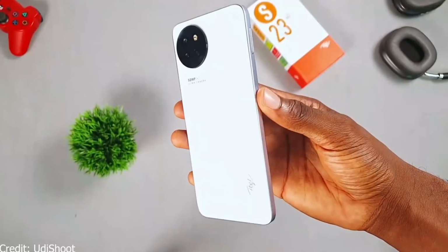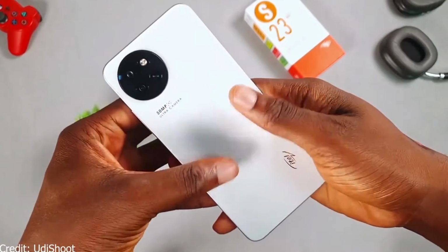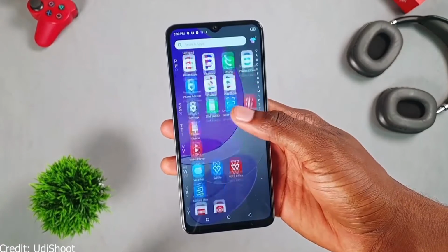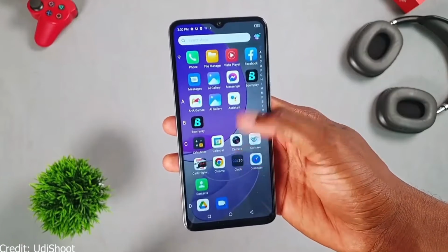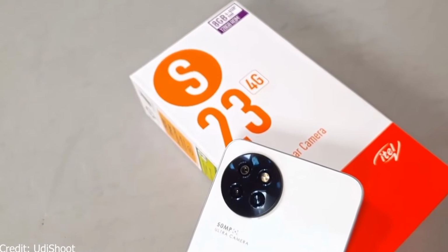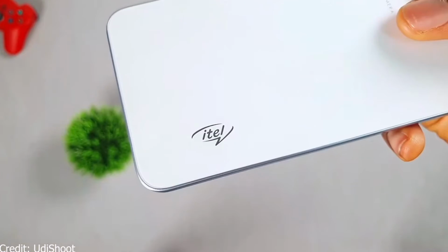Yeah, iTel S23 is currently selling at 120,000 naira, and at that price, it comes with a 6.6-inch IPS LCD panel, 90 Hz high refresh rate, with a resolution of 720 by 1612 pixels. iTel S23 has a nice design, not the iPhone 20 design. With that being said, this device has a cool design that will actually catch your attention at first glance.